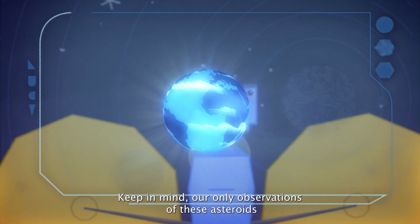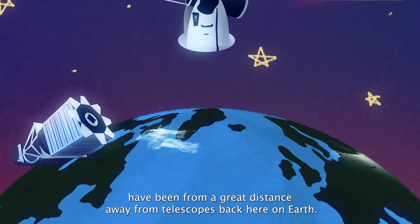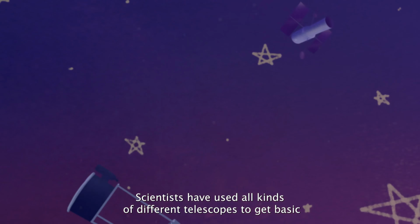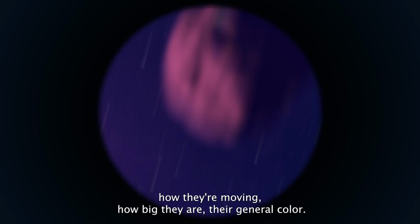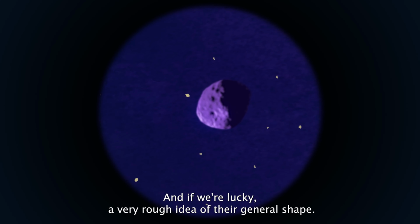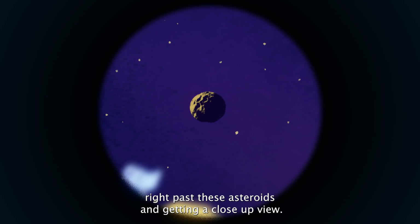Just yet. Keep in mind, our only observations of these asteroids have been from a great distance away, from telescopes back here on Earth, and with the Hubble Space Telescope. Scientists have used all kinds of different telescopes to get basic information about Lucy's Trojan asteroid destinations: where they are, how they're moving, how big they are, their general color, and, if we're lucky, a very rough idea of their general shape. But nothing compares to actually flying right past these asteroids and getting a close-up view.